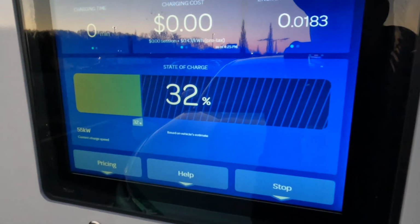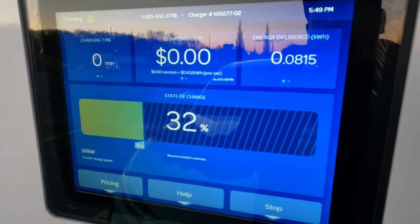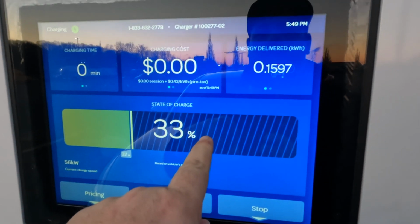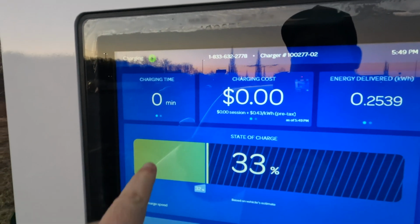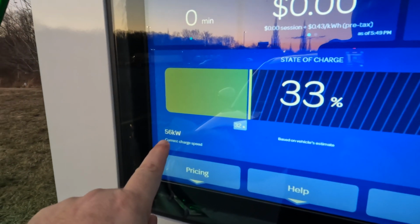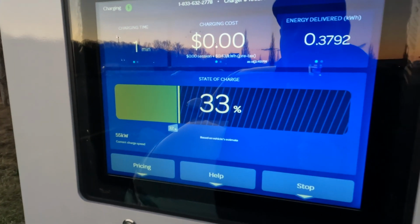All right, we're charging up. We're at 32%. Oh, this is kind of cool that it gives you all this on here. So we're at 32%, we're going up. It's telling us how much energy it's pumping back in, our current cost, and the amount of time that we've been charging. We're currently going at 55, 56 kilowatts an hour. Hopefully that starts to go up. Ooh, I look like an alien, I'm all green.